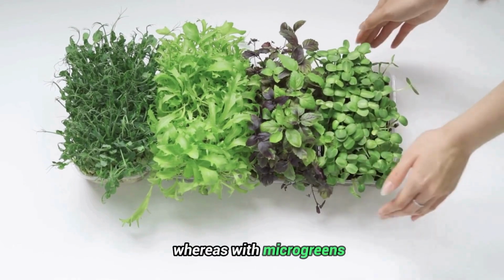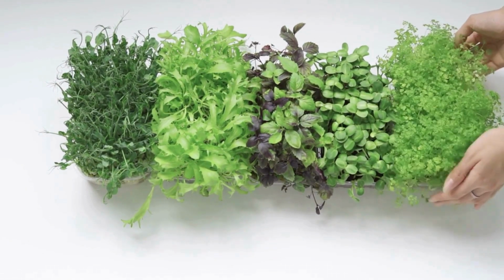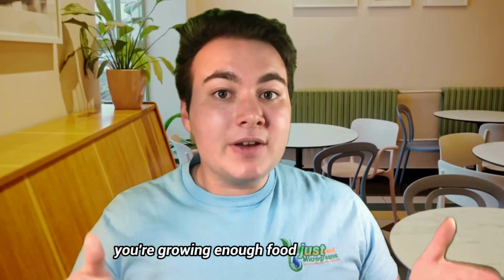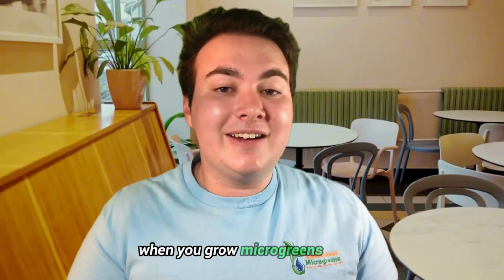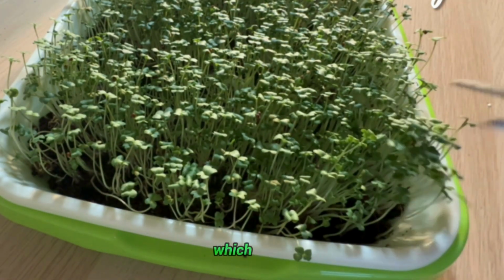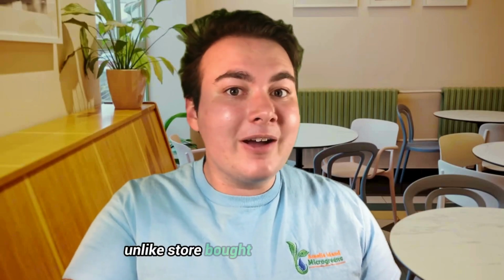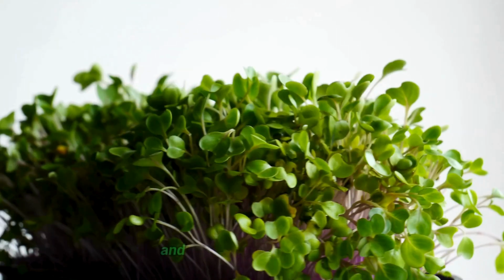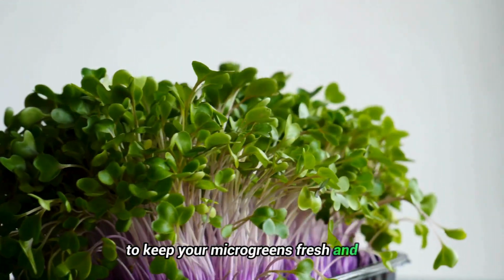Whereas with microgreens, when you grow your microgreens at home, you're growing enough food just for yourself. So there isn't going to be a lot of waste when you grow microgreens like that. And you're harvesting only what you need, which is great because then you have a longer shelf life, unlike store-bought greens that spoil fast. And we're not using any gases to keep your microgreens fresh and alive.